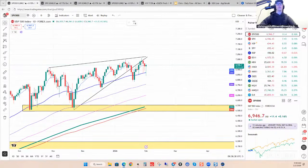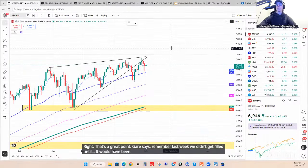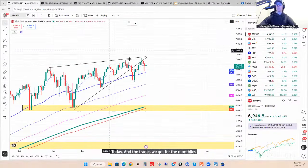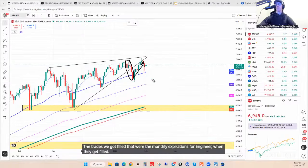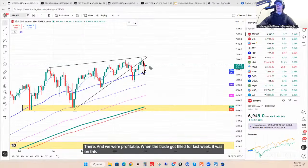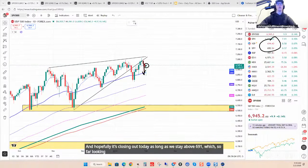Right. That's a great point. Garrett says, remember last week we didn't get filled until it would have been Thursday, right? We got filled on Thursday and we got paid today. And the trades we got for the monthlies, those were filled during this. The trades we got filled that were the monthly expirations for engineer, when they get filled there, we were profitable. When the trade got filled for last week, it was on this sell-off. And hopefully it's closing out today as long as we stay above 691, which so far looking pretty good.